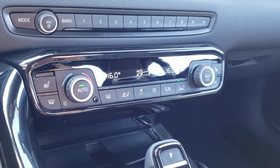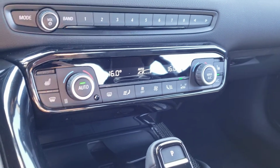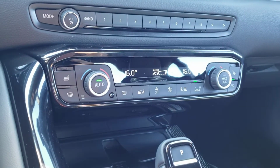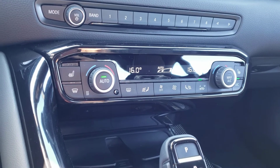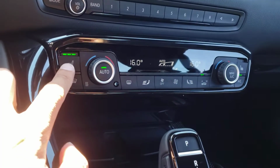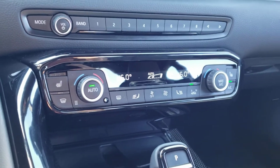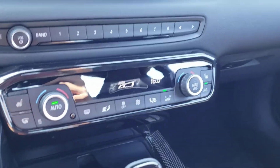So you can adjust the temperature independently for the driver and the passenger. And of course, you've got an auto button here to let the vehicle adjust the fan speed, heat, and placement to get it to your desired temperature. You'll also notice you've got the 3-stage heated seats here for both front passengers, and of course this vehicle does come equipped with air conditioning for those hot summer days.